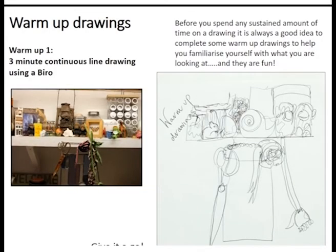This is going to be a 3-minute continuous line drawing. A continuous line drawing, if you haven't done one before, is when you don't take your pen off the page. So it's like drawing with one super long piece of string. You can do cross hatching, you can go back over your lines, you can cross over your lines, but you cannot take your pen off the page, and you need to get as much information on that page as possible. We're not being really tight and methodical, we're getting as much information on that page as possible. So, 3 minutes continuous line drawing.